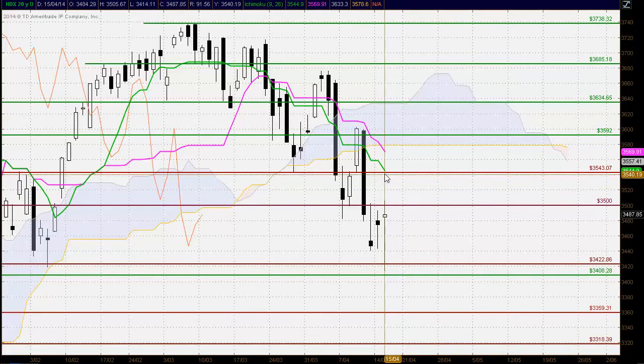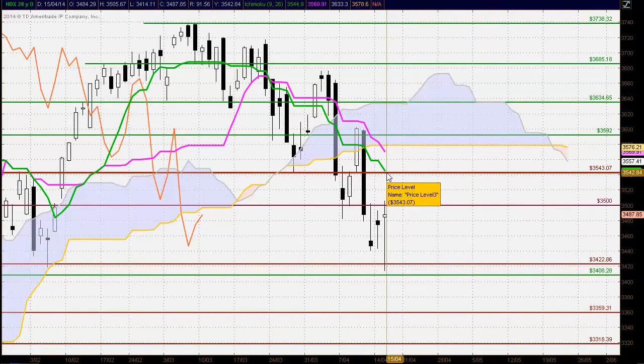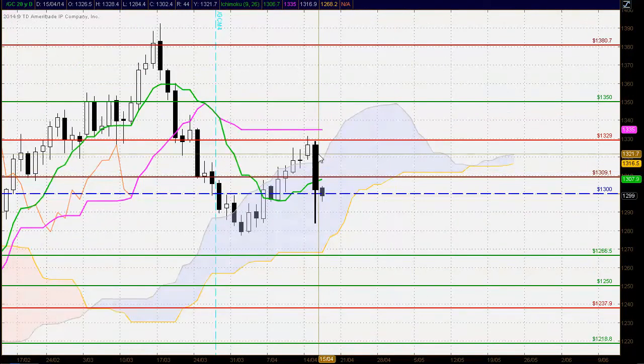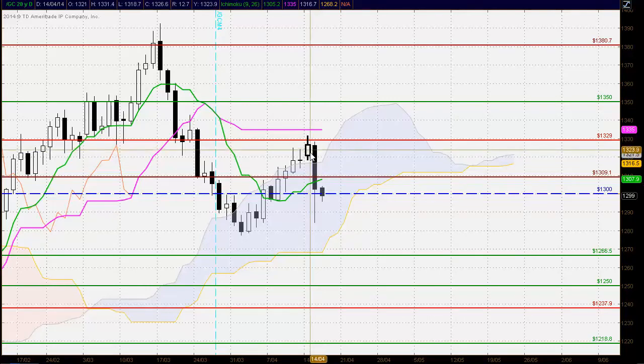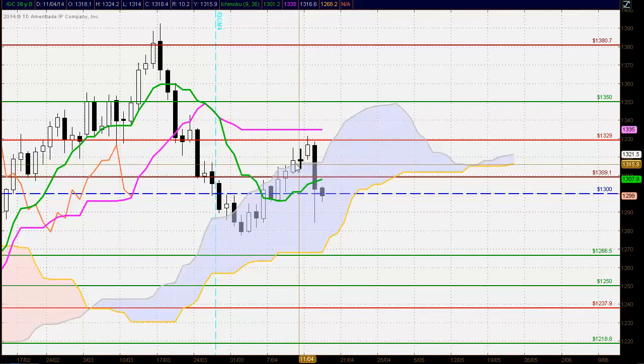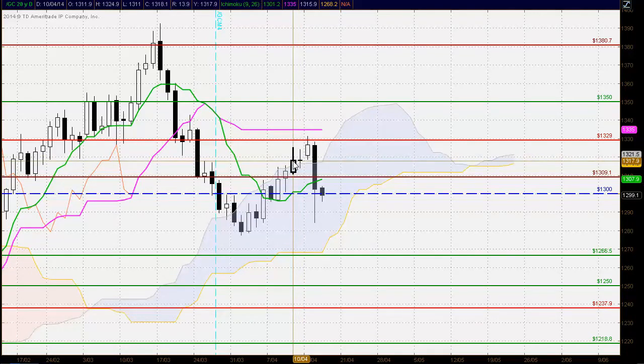Now, potentially strong resistance at the Tenkan-sen if we can trade above that 3500 level, around that 3543 level at the moment. Moving to gold futures, and here we've seen the sellers come into the market quite strongly today. A change of trend to the downside following an indecisive spinning top type candle and an indecisive doji candle. And those candles and the candle prior to that were all candles that were trading up above the cloud.